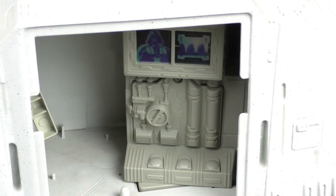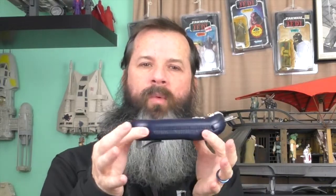Sounds really good. Then, in 1998, Hasbro comes out with the Commtech Reader. It was a really nice effort to include sounds with the figures. They weren't exactly movie accurate, and I'm just wondering if it was the limitations of the technology at the time, that they couldn't replicate the actual spoken dialogue from the movie in this one device.